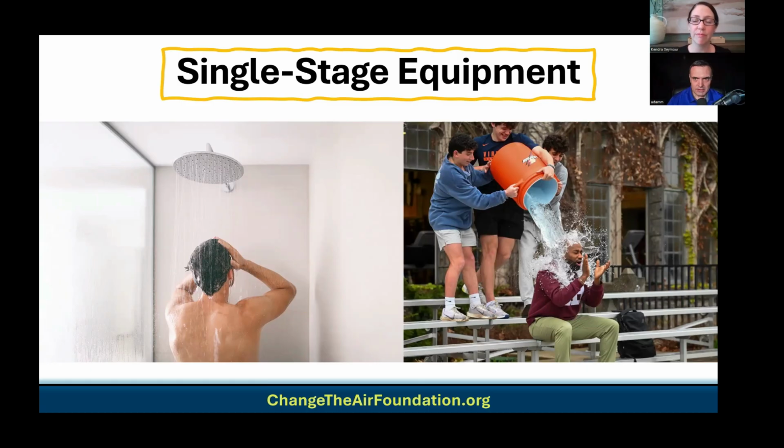With a single stage system, if you don't need a lot of heat, you're getting it no matter what. So imagine instead of having that water spread out over the span of a minute, you dump that 2.5 gallons over your head all at one time. It's not going to be a pleasant experience, and it's just not working the way you'd really want it to work, right?